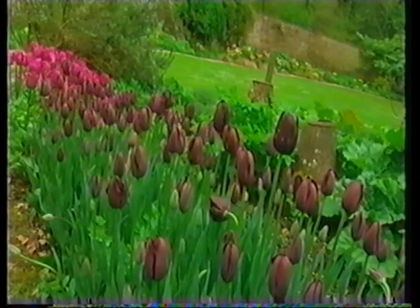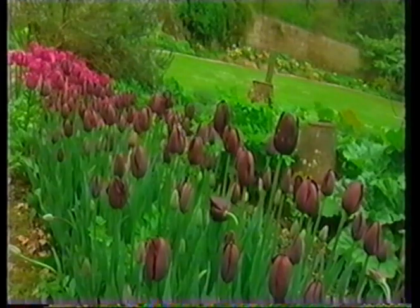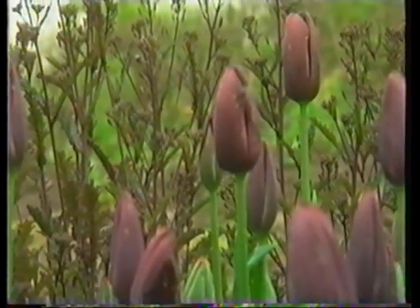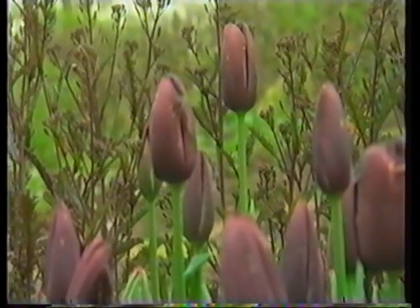The deep maroons and dark blacky greys and all the wonderful texture to the flowers. Right now, the Queen of the Night tulip and the dark foliage. It's like deep notes on a cello, it's very thoughtful and a bit mournful, but wonderfully so. I think that's what I like best.